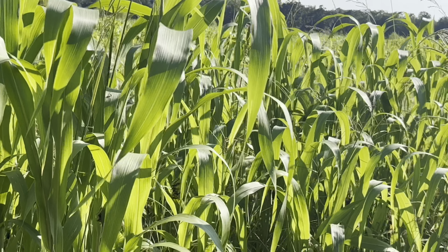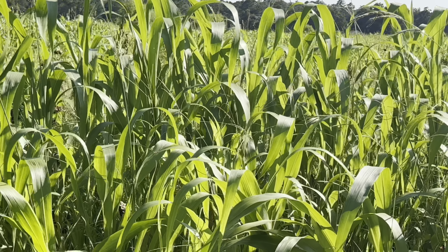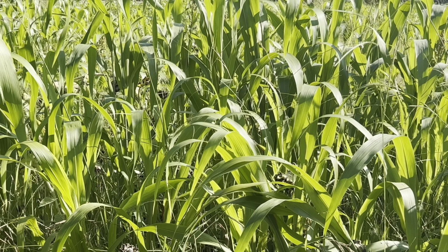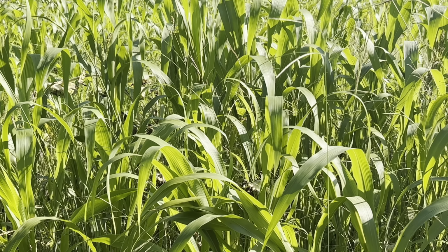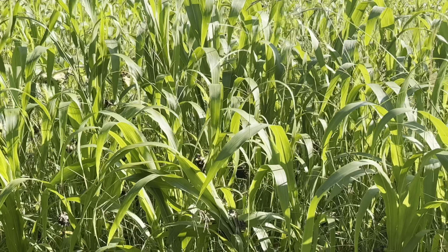However, if I go on and mow it now, what'll happen is the sorghum sudangrass is on the ground and it has a greater chance of regrowing before it goes to seed. Sorghum sudangrass improves the soil in 2 major ways. First, it produces a lot of biomass. It's normally measured in dry matter per acre.